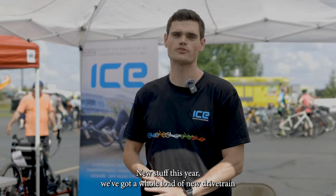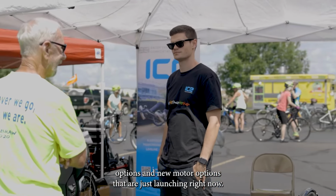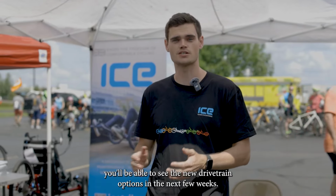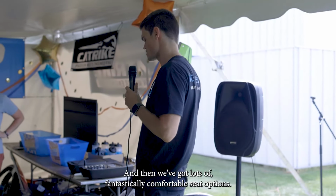New stuff this year, we've got a whole load of new drivetrain options and new motor options that are just launching right now. So they're so new, they're not even here at Hostel Shop. But they'll have some soon. If you're coming up to visit Hostel Shop, you'll be able to see the new drivetrain options in the next few weeks.